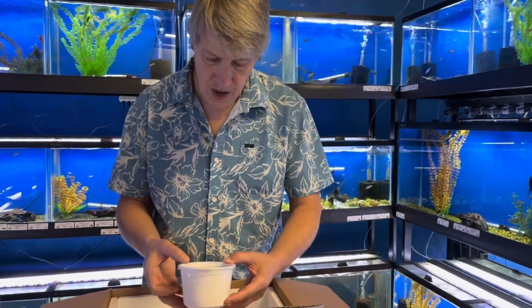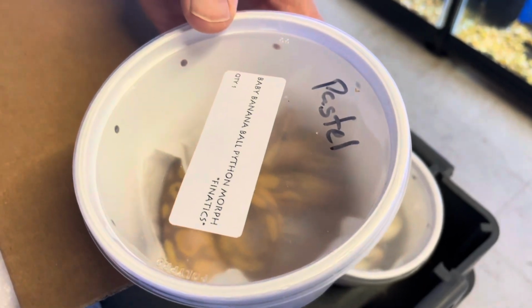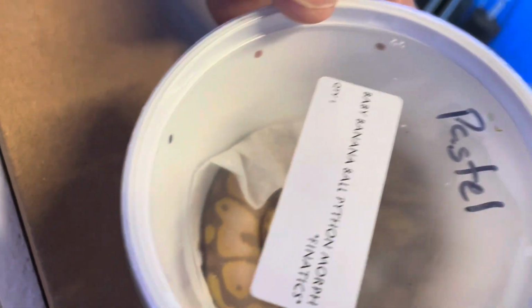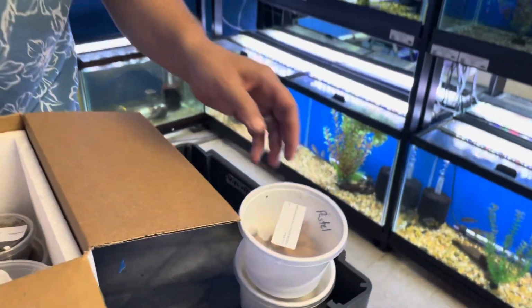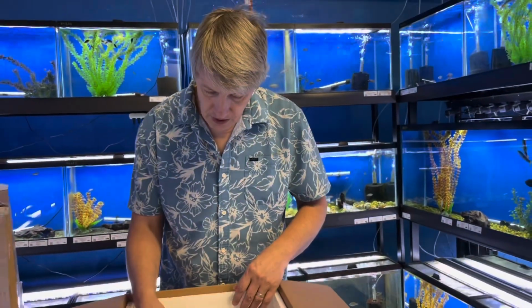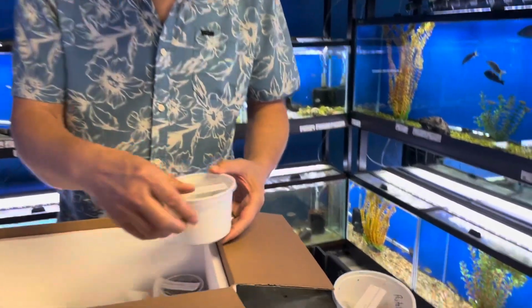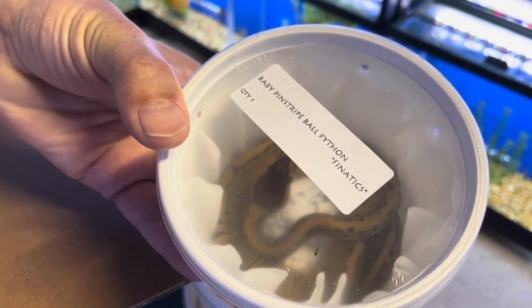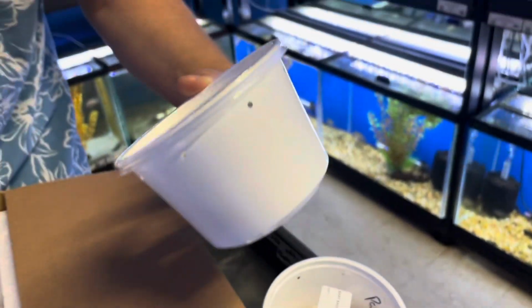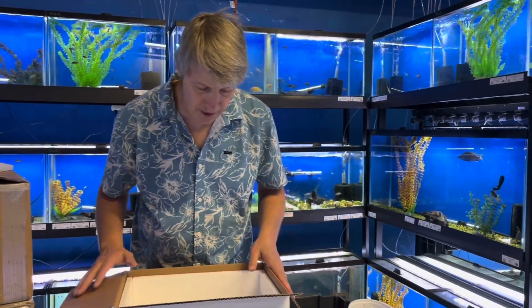Apparently we know. Here's another ball python. This one is called a banana. Does not say if it's a male or female. It's a little bit smaller snake. Very pretty. Banana ball python. Pastel banana. Let's see, we have one more snake. This is a pinstripe. And again, no list on male or female, but it is a ball python. And it's about the same size as the banana. So very cute little baby ball pythons.